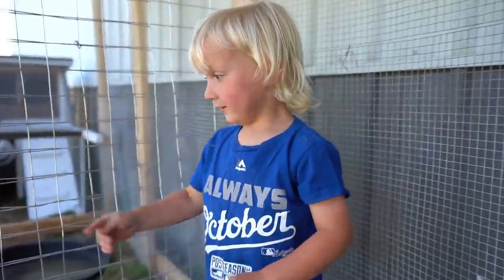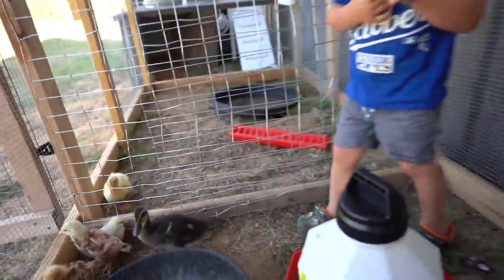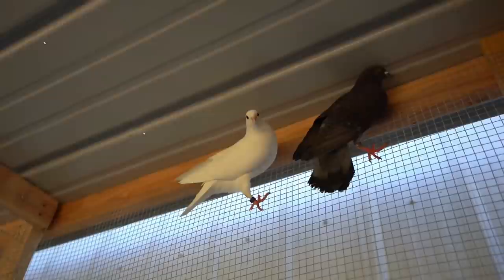What do you think, buddy? He got his food right there. Yeah, he went through the fence again. Well, you about got pooped on, buddy. We got pigeons above you.